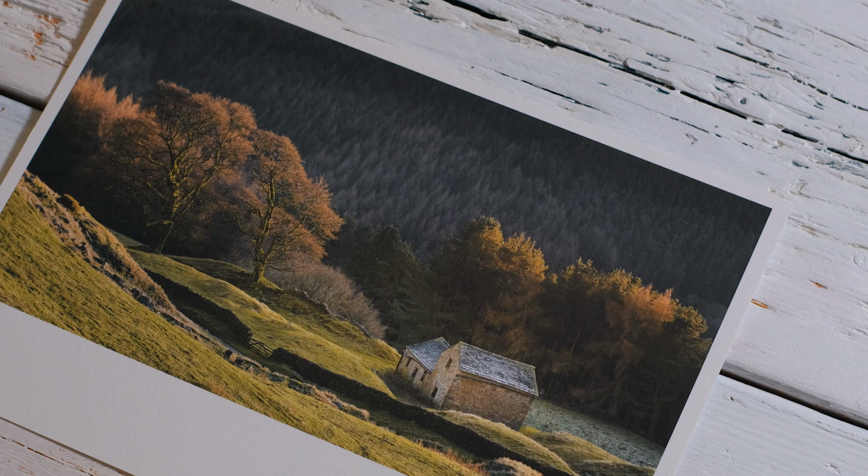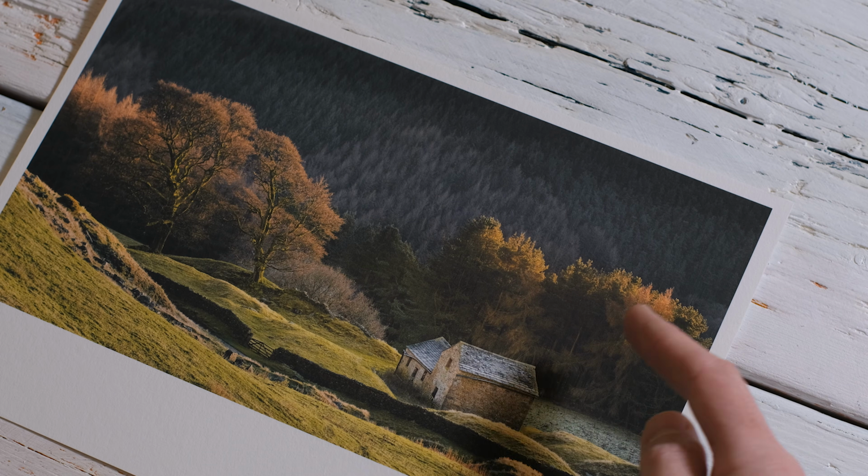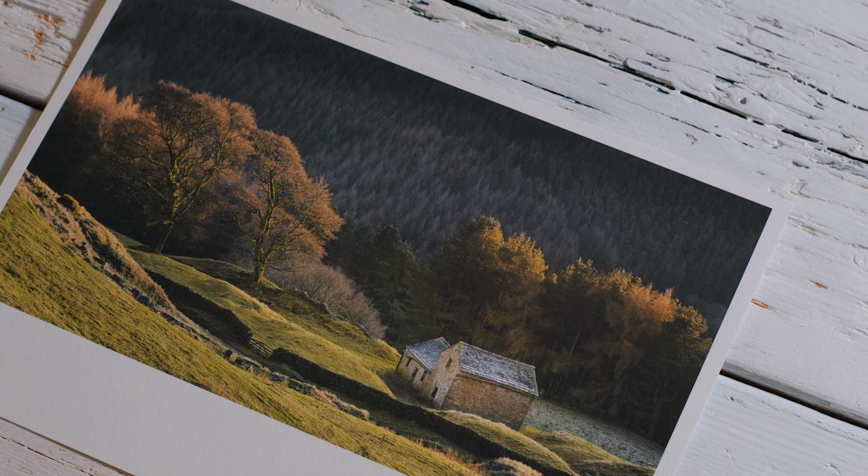And I was able to take away some of that harsh brightness in the foreground as well, and just accentuating the light on the barn itself has really helped make that the focal point of the image as well. So you know what to look at, but you also see this gorgeous light in the trees.